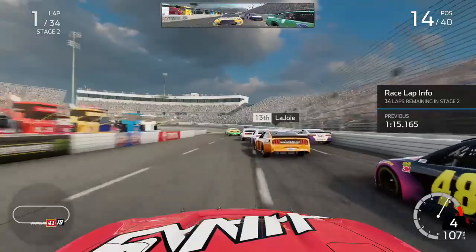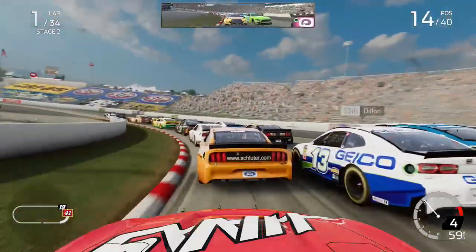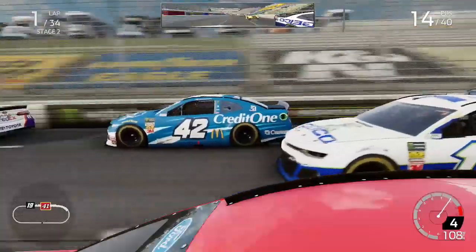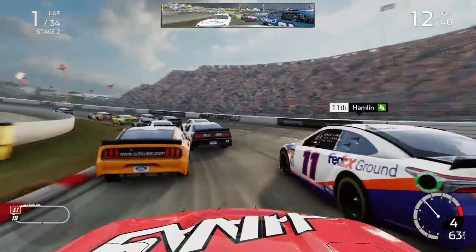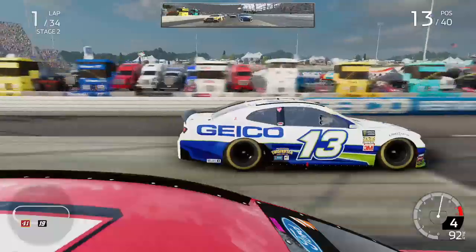It's a terrible restart from myself, getting up through the gears as we go down into turn 1. They're going to go 4 wide in front of us on a restart at Martinsville. That usually would not work in real life. 3 wide sometimes, most of the time doesn't really go well, but we pounce on it now as we look to the inside here of Denny Hamlin. But I go a little bit deep, and now Ty Dillon's going to make it 3 wide on the inside as Hamlin gets clear.